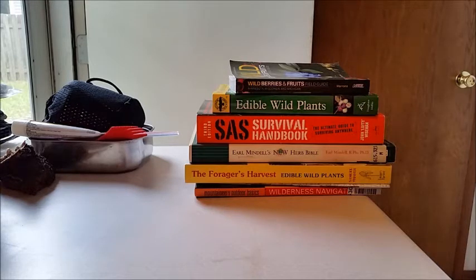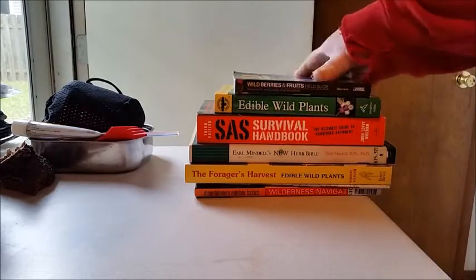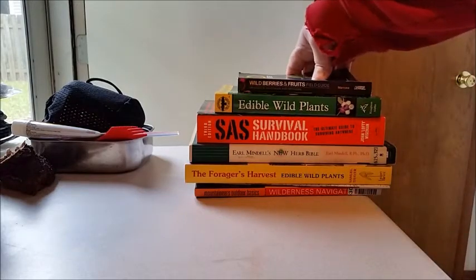I was thinking about it today, if something happened and I had to run out the door and I could only grab a handful of books to take with me, what would I take? These are the books that I would take. They're the ones I use most often.